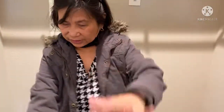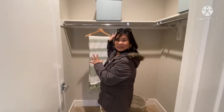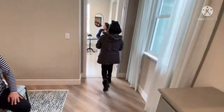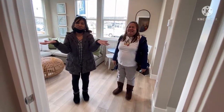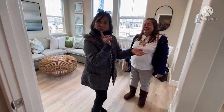Okay, this is our closet. Gusto ko to. Maganda nga, di ba? Akala ko maliit lang. Malaki pa. Oo, malaki ba? Awesome. Okay. So, ito guys, ang aming munting tahanan. So, we're gonna go to another model house. Okay, bye.